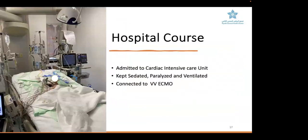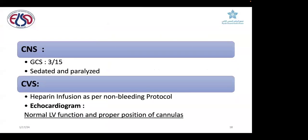So what was the hospital course of this patient in our hospital? He was admitted initially to pediatric cardiac ICU, kept sedated, paralyzed, and connected to conventional mechanical ventilation in resting mode, and as well connected to VV ECMO. He was on heparin infusion as per non-bleeding protocol. The echo showed normal LV function with proper position of the cannulas of VV ECMO.